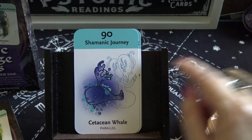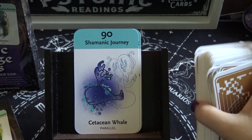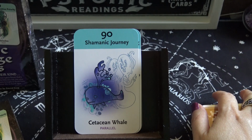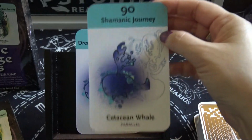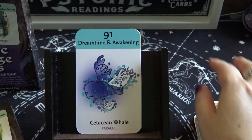And now moving to cetacean whale. I'm sorry, I can't pronounce that word. I know it means all the water animals. I guess I should have tried to look it up. All right, so the whale, shamanic journey. So they are in the parallel timeline or parallel dimension. There's no timeline. Dream time and awakening.